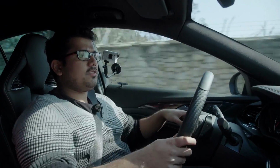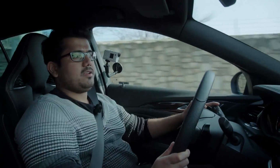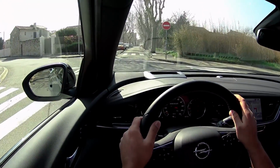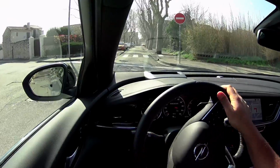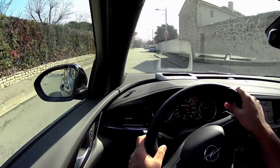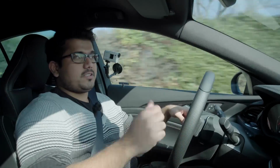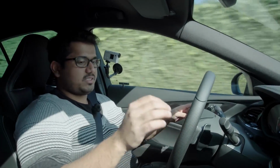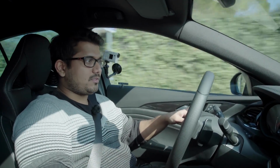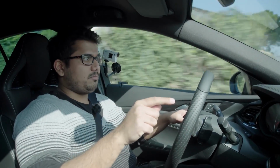So to do that, we're going to quickly make our way out of this very beautiful little French village here in the south near Marseille, and we're going to try to find some twisty, winding roads. While we're doing that, I can already tell you all the stuff that I need to do to set up this car. It's all of one action. I just have to press this little button over here which says Sport.